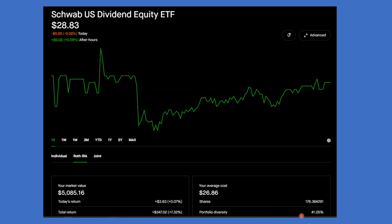I know it says here it is 41% of the portfolio, but it essentially is 41% of my Roth, not the entire portfolio, including my brokerage, my 401k that I also include into it as well, and other growth portfolios that I have here.